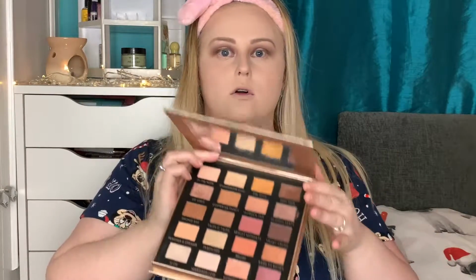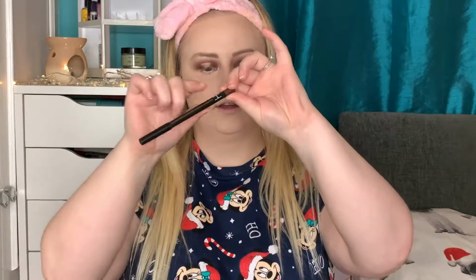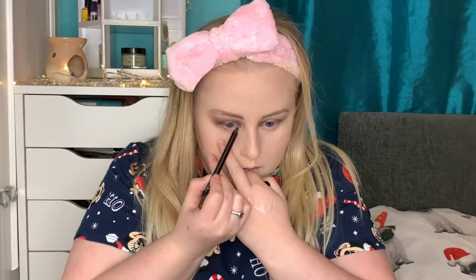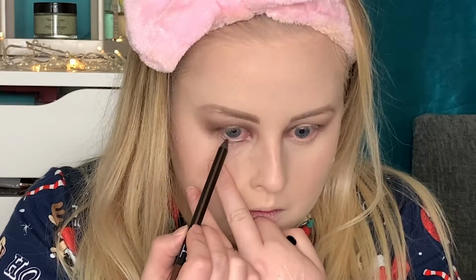So now I'm just going to do my lower lash line, but first I do have this by Linda Hallberg. It's an eyeliner, so I want to see what that will look like. That works. So I'm just going to take that shade Deep Soul and just put it along my lower lash line. I'm so happy with the way this look has come out.